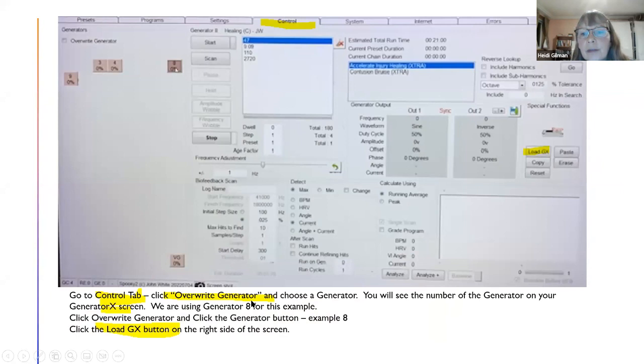Okay, you'll see the number of the generator on your generator X screen. So when you're choosing, once again on your generator X screen, it has the numbers of the generator. We're using generator 8 for this example, so we're pointing to that. Click overwrite generator and click the generator button. So I'm going to click here, I'm going to click here, and then I'm going to click load GX. And that button is right here, load GX.